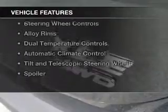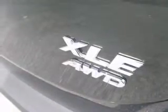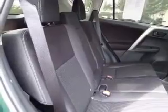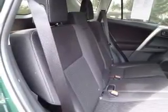The features include a sunroof, Bluetooth connectivity, Sirius XM satellite radio, digital audio input, steering wheel controls, alloy rims, dual temperature controls, automatic climate control, tilt and telescopic steering wheel, a spoiler.